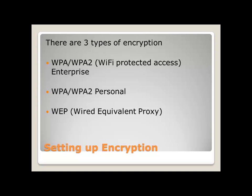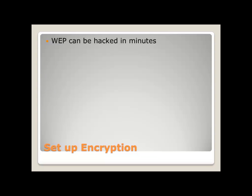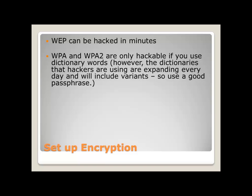So use WPA, WPA2, or WPA2 Enterprise. We already went through that WEP can be hacked in minutes. WPA and WPA2 are only hackable if you use dictionary words. When you set up your wireless network, you have to create a passphrase to go with it. You want something that's memorable, although frankly you don't have to use it more than once usually. For every device that you're setting up, you should only have to use it once. But if you want something that you can remember, you can create a phrase, but substitute numbers, substitute special characters like an exclamation point or a pound sign, so that it's a little bit more difficult. The dictionaries that the hackers use are not Webster's. They have hacker dictionaries which have a lot of different combinations that do include numbers and letters.